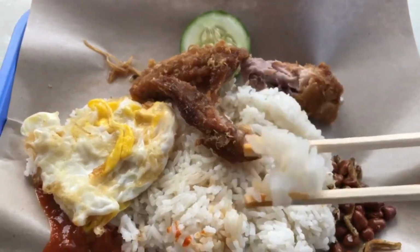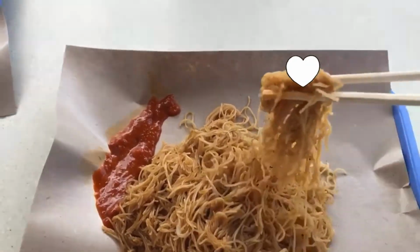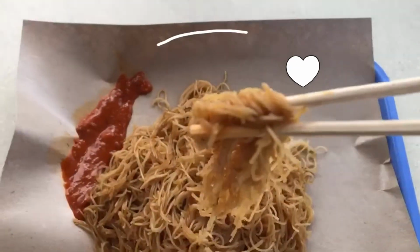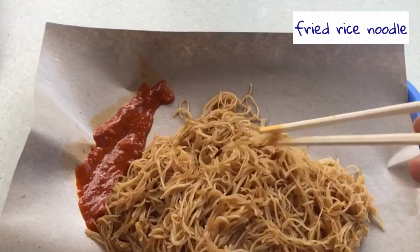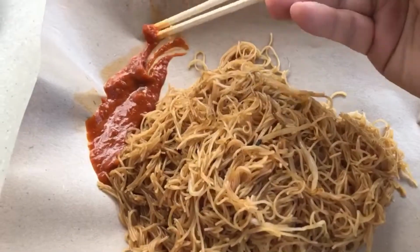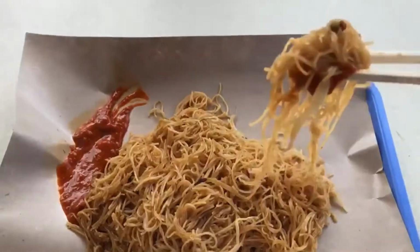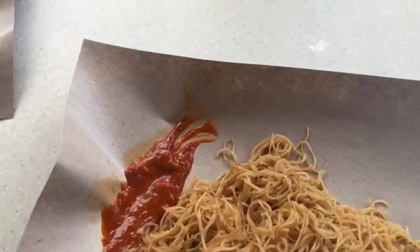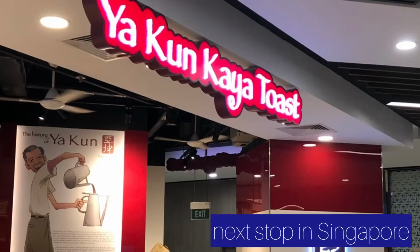This one is really interesting. This is called BEER&BAIJIU, which means fried rice noodle in Chinese or Hokkien, the local language here. It's served with some bean sprout and I think cooked with oyster sauce and soy sauce or something like that. And no meat in here? No, nothing, just very simple.